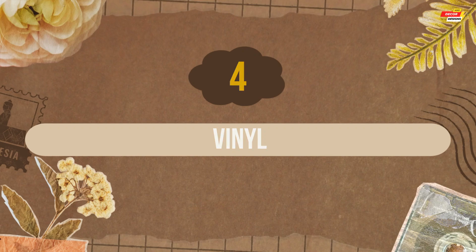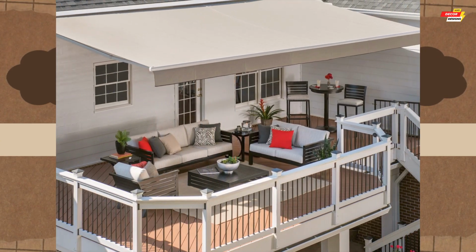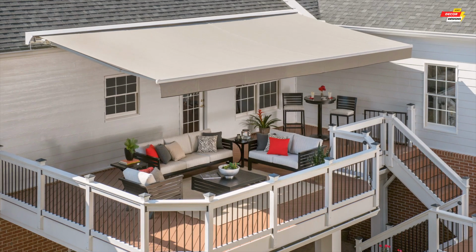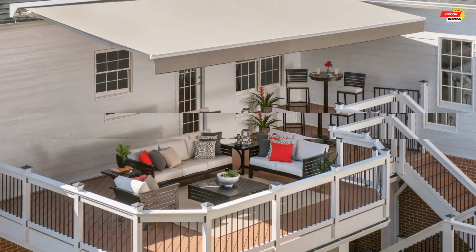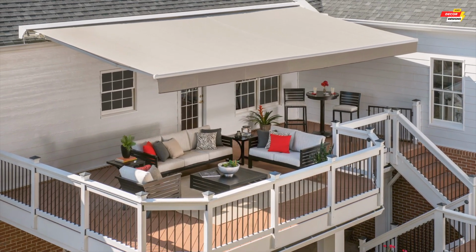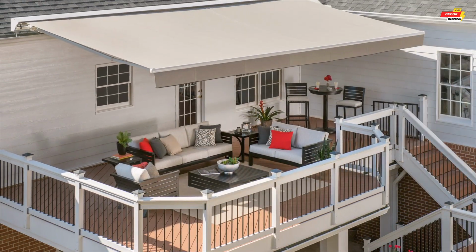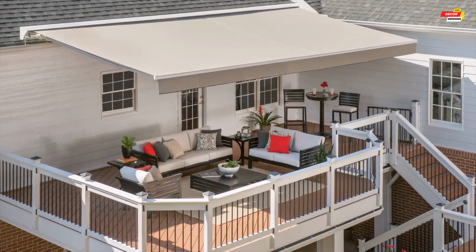4. Vinyl. A highly durable and waterproof material, vinyl offers excellent protection from both sun and rain. It is easy to clean and maintain, making it a practical choice for all-weather use. However, it may not offer the same aesthetic appeal as fabric options.